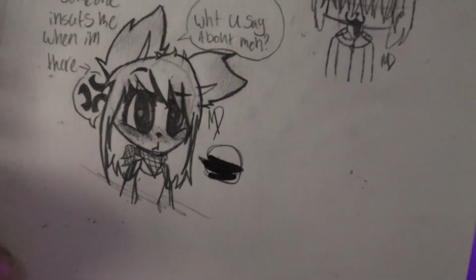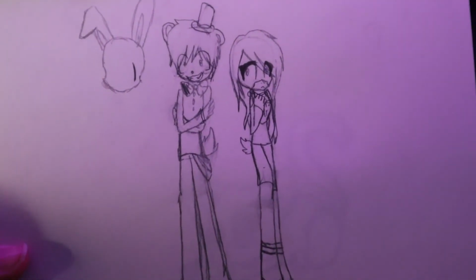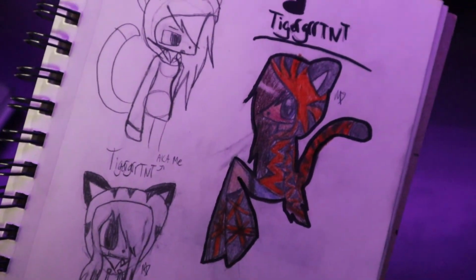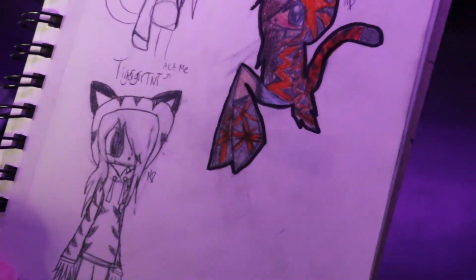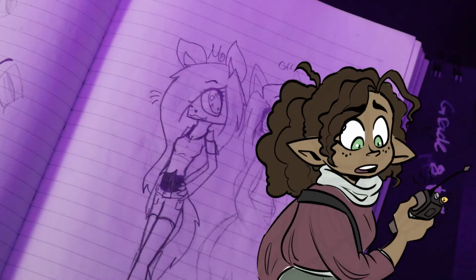I think I wrote bitch here. I crossed it out because I was scared my mom was gonna see it. Oh! TigerGur TNT used to be one of my many usernames and this was my persona. That's enough of that. I've had enough. Let me try and find the sketches in here that matter because this is when I started creating characters. Oh, that was horrible. Also, early stage Ronnie.